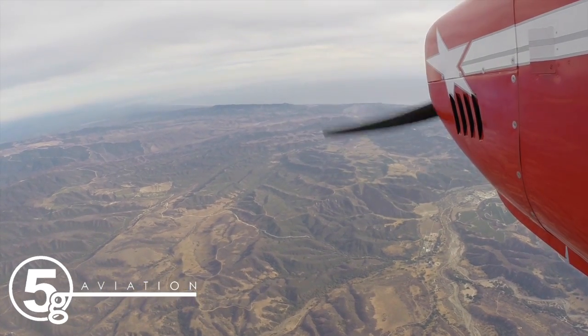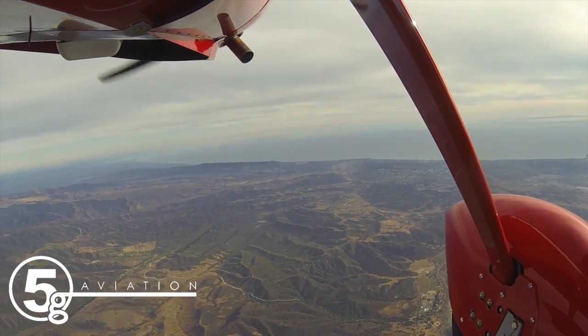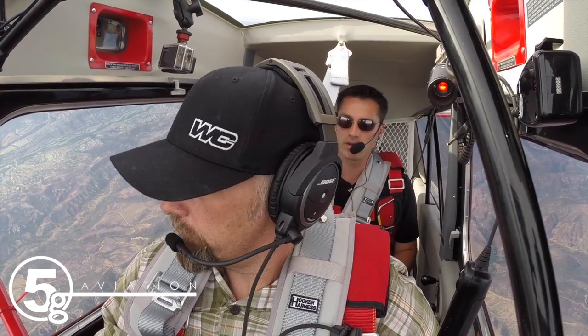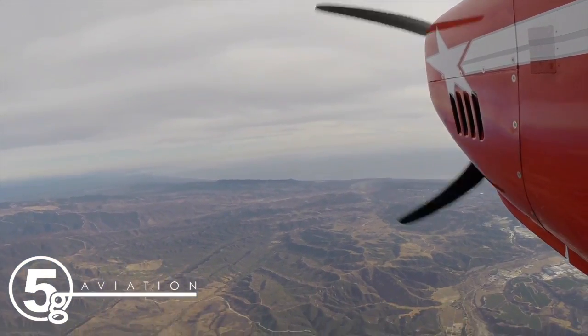Okay, now we're going to do an uncoordinated stall. So in this case, I'm going to do a slip. So I'm going to bank right, and I'm going to put my left wing at a disadvantage, and I'm going to stall the airplane. So the wind is coming from the right side of the airplane. That means the left wing is going to be at a disadvantage, and when we stall it, we're going to see the left wing drop.